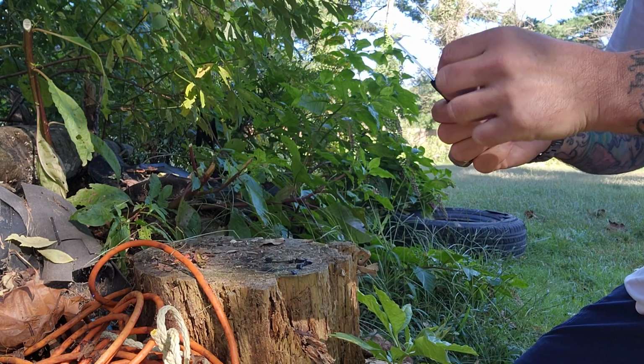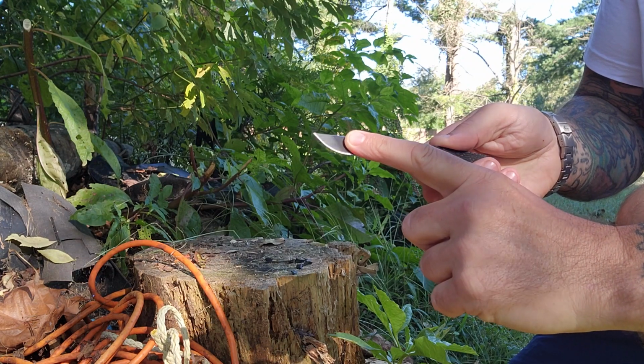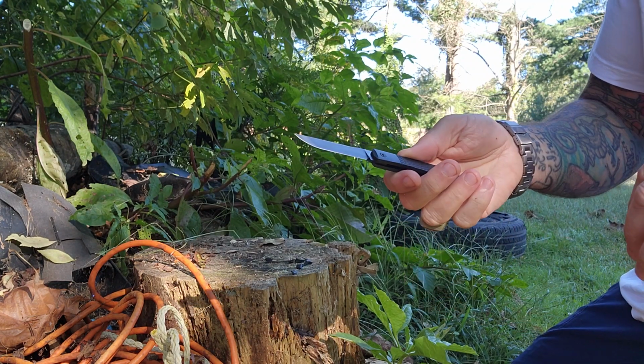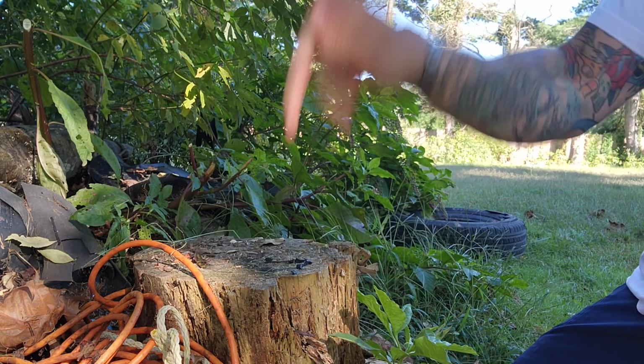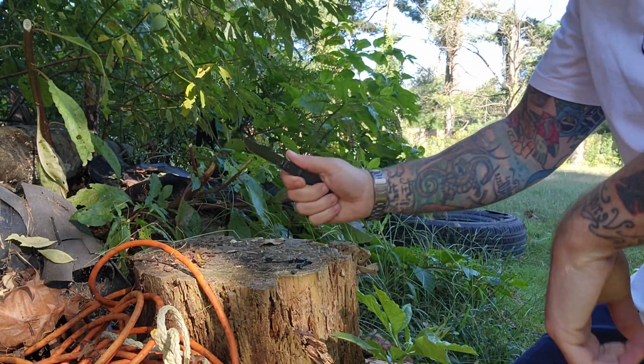Oh, good bite. All right, so you can see the line literally right there. Hopefully you guys can make that out, but there's a line right there. So we're in over a half inch on that. Not so bad. Man, this thing is good looking.